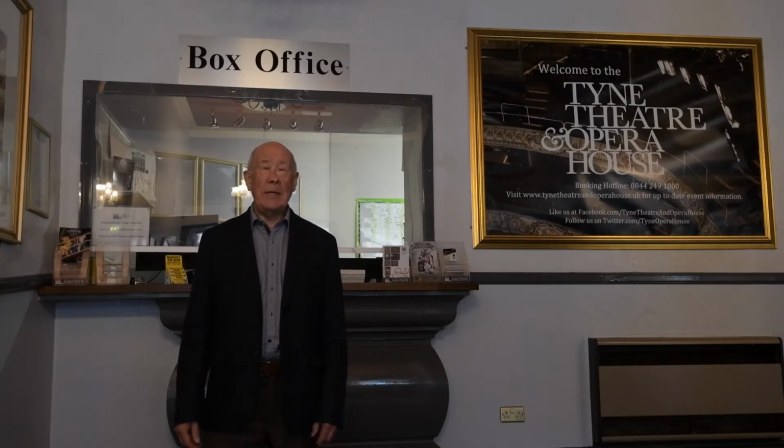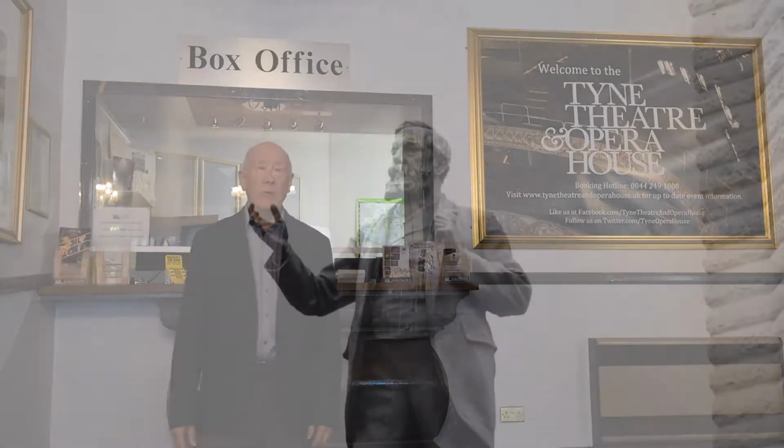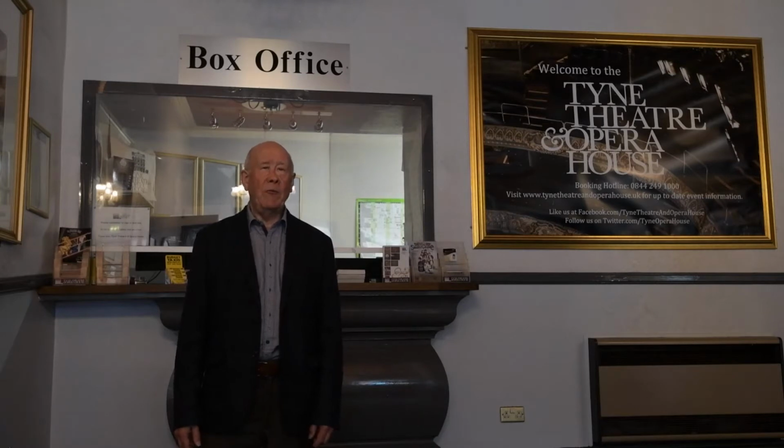I'm standing in the foyer of the Tyne Theatre and Opera House, which opened in 1867. The idea for establishing the Opera House was that of Joseph Cowan, the son of Sir Joseph Cowan, who was the Member of Parliament for Newcastle. Joseph Cowan Jr. felt that the population at the west end of Newcastle needed their own theatre, and for some years he tried to get planning permission for it, using George Stanley, who was a local theatre manager, to put the planning permission in. Eventually he got it through, and George Stanley was to be his theatre director.